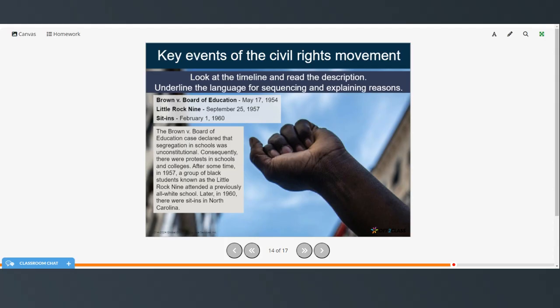All right, so we've got some key events of the civil rights movement. So we're going to look at the timeline and then read the description. It says underline the language for sequencing and explaining reasons. So we have Brown versus the Board of Education was on May 17, 1954. The Little Rock Nine was September 25, 1957, and the sit-ins began on February 1st, 1960.